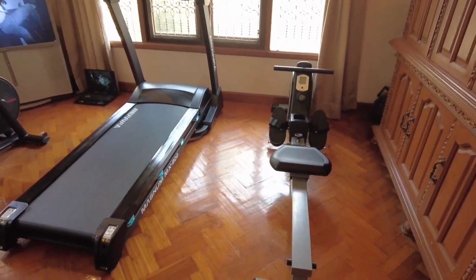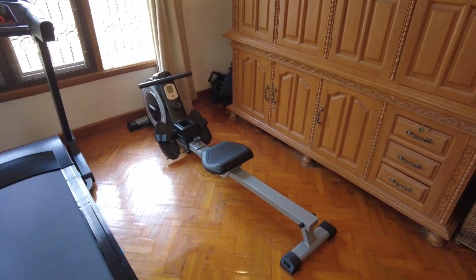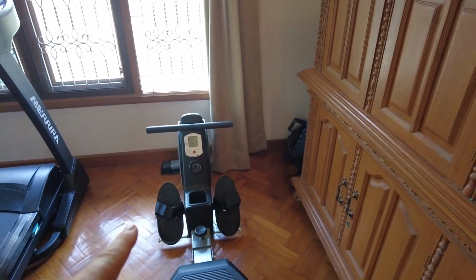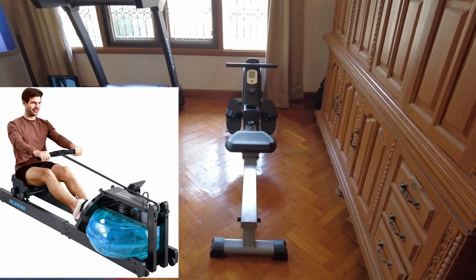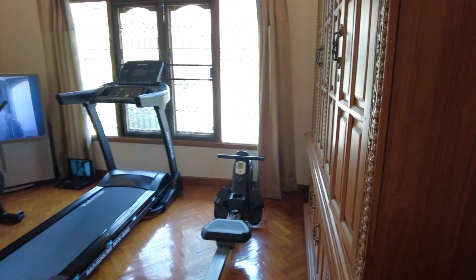And the rower, I just got the small one because I wasn't sure about the space, but very happy with it. Had very good reviews. My only issue is the top resistance level isn't that strong, but it's strong enough to get a decent workout. I might upgrade to the one with the water bottle that spins around if I move the wardrobe. But overall, very happy with everything.